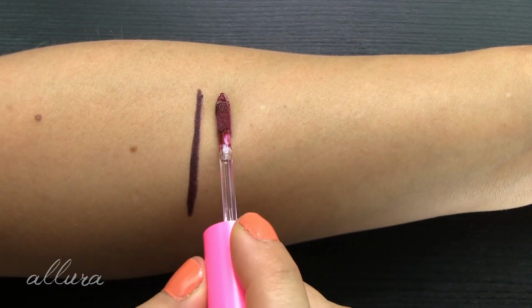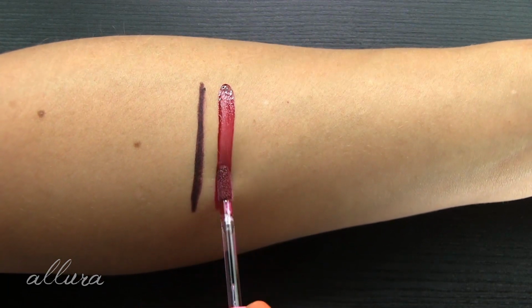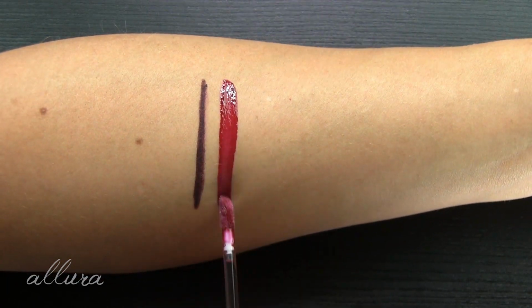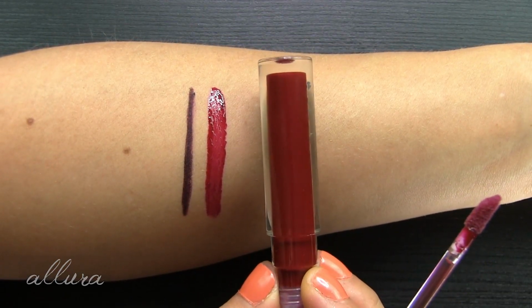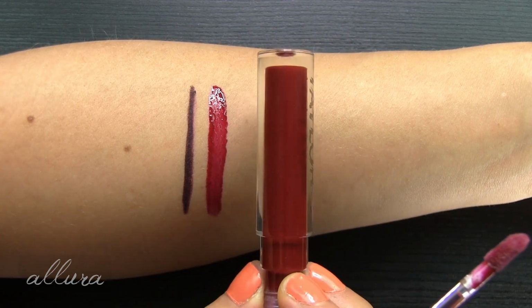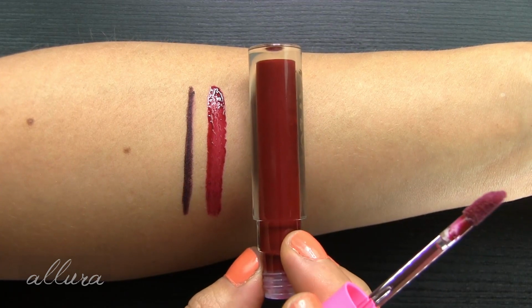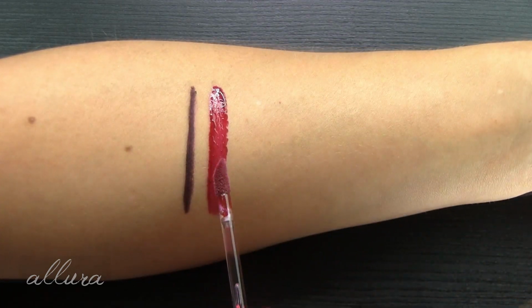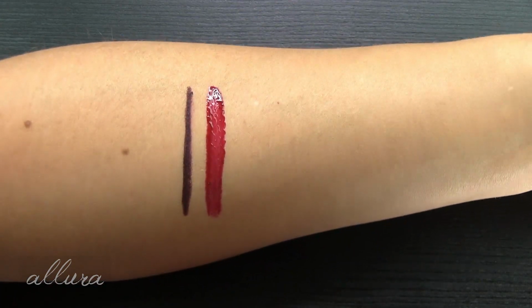And this shade is described as a candy apple red with a slight pearl. It looks more bricky toned in the tube. Oh, and now I see that really, really subtle reddy shimmer in there. So it does have subtle shimmer. But anyway, in the tube, it looks more brick and warm toned. But once it goes on the skin, it is more candy appled red, which I actually really like.